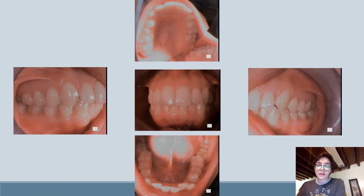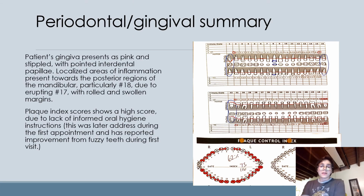So here's just all the pictures splayed out together. Regarding periodontal and gingival summary, the patient's gingiva presented as pink and stippled, with pointed interdental papilla and localized areas of inflammation present towards the posterior region of the mandibular, particularly 18, due to erupting 17, with rolled and swollen margins. Plaque index scores show a high score due to lack of informed oral hygiene instruction. This was later addressed during the first appointment and he has reported improvement from fuzzy teeth during the first visit.